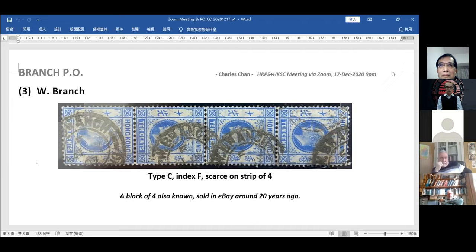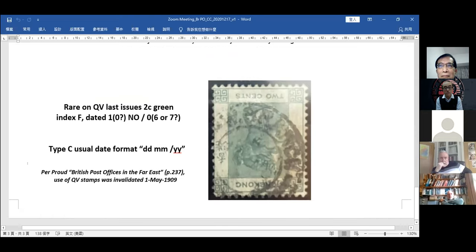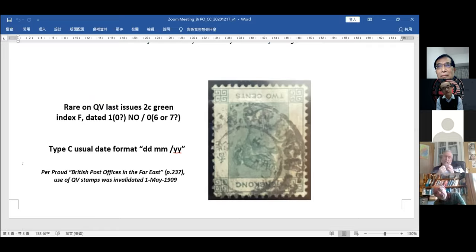And I got this strip of four, and there would be another block of four. It is also sold on eBay at that moment of time, a similar time. And I think for this cancel, W branch cancel, I think it's quite scarce on or even rare on QE issues. The cancel is not clear. I can only see the figure for the day is a 1, maybe 10. It's a November 06 or 07.